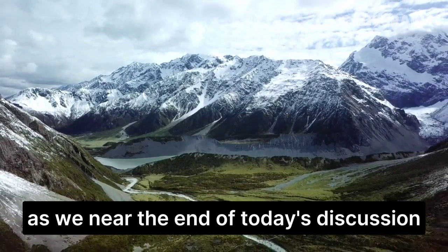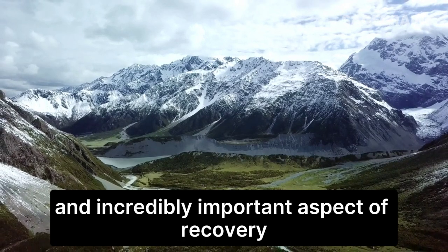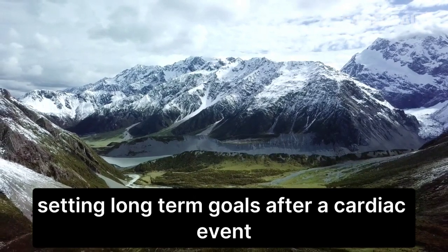As we near the end of today's discussion, I want to focus on one final and incredibly important aspect of recovery: setting long-term goals.